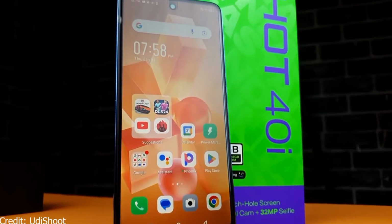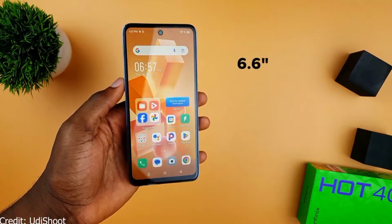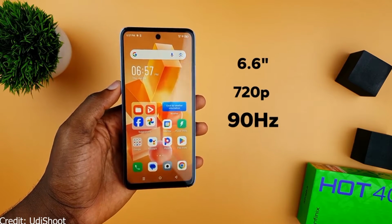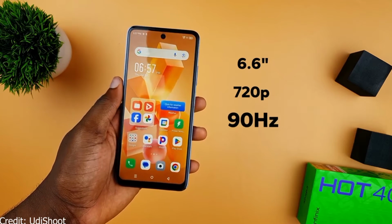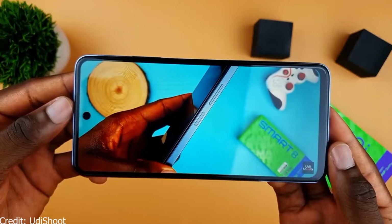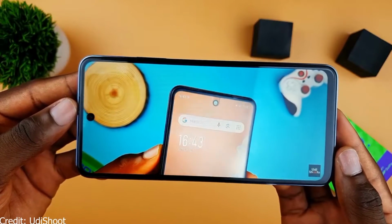Infinix Hot 40i sports a 6.56-inch IPS LCD 720 pixel display. It has a 20:9 aspect ratio and a peak brightness of 180 nits, which is not that bad for its price point. And yeah, it is cool for consuming content. Though it was previously selling at 100,000 naira, it is currently selling at 142,000 naira. Is the price difference worth it for me?